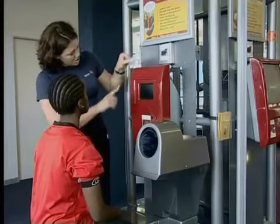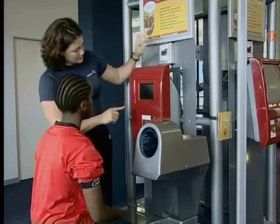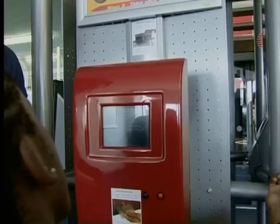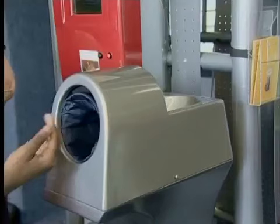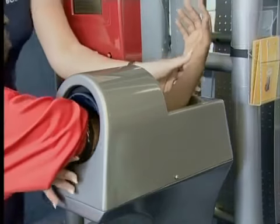Okay, no time to rest, it's off to the gym next. This machine is called a Body IQ machine, and inside this box there's a smart little computer. This computer will read all your body's vital signs and tell you how healthy you are. So, Archie puts his gym card in the slot and places his arm inside the machine.